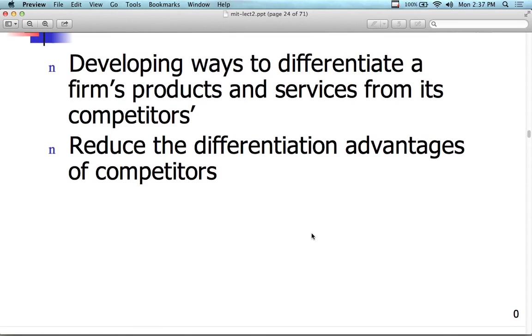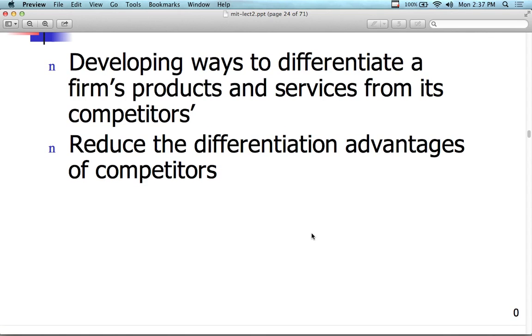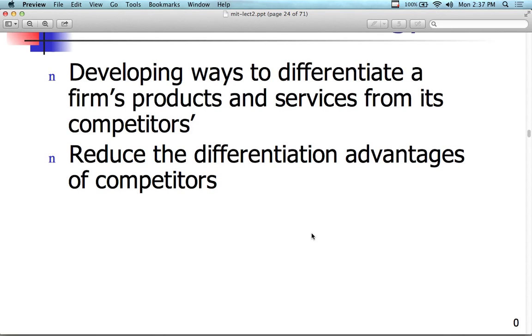All right, reduction of the differentiation advantages of competitors as well. Making your competitor seem like everybody else. That's what Apple has sort of done with the Android market, by differentiating themselves against Android as an entire group. But if you think about it, there's a lot of different Android subsections. You have your Android prepaid market, your tablet market, your phone market. But when we think Android, we think all the same.